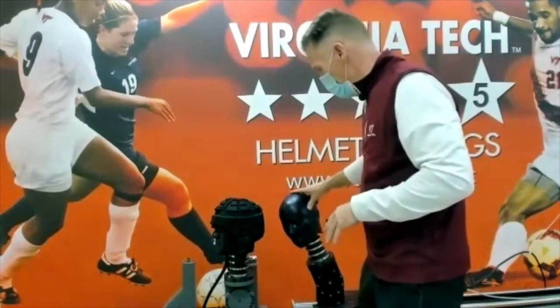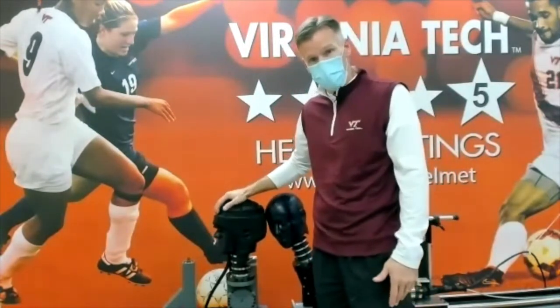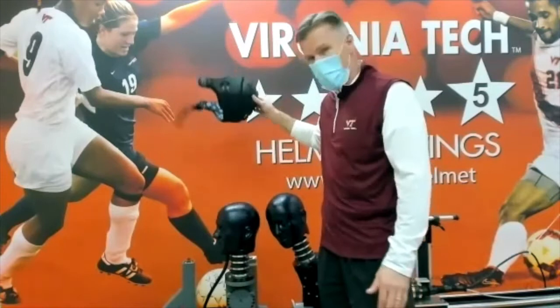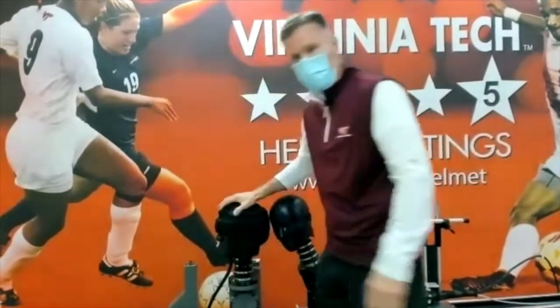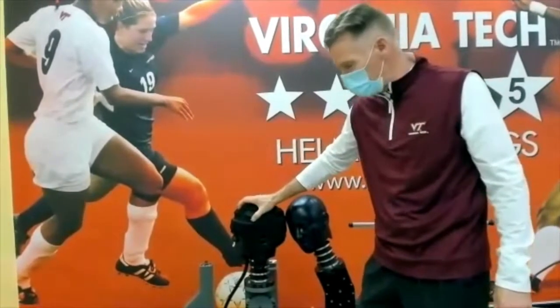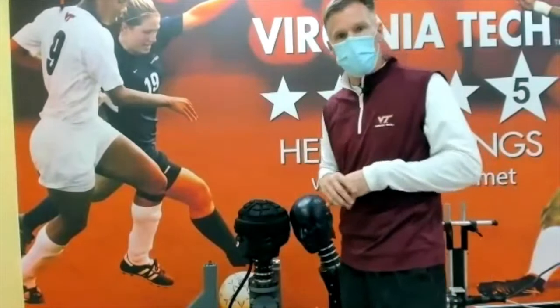So this is our head-to-head. I'm going to show a demonstration. What we do is we measure the bare head versus the helmeted head to see how well this soft headgear reduces those acceleration values. We use a couple different speeds, a couple different locations, and that's how we run this test matrix.